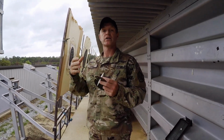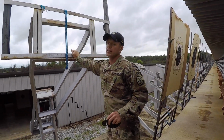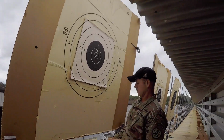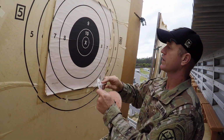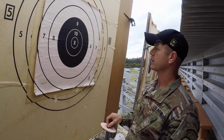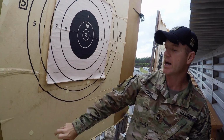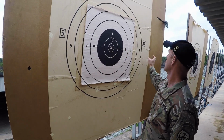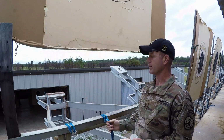So we'll be down here in the pits, the shooters are on the line, the round will come through the targets. We can feel it come through the target because it vibrates, so we'll simply pull the target down, take the 3-inch shot spotter, put it in the bullet hole, and then take the orange value disc and put it in the corresponding place. So this is our X, 10, 9, 8, so forth and so on. Whichever ring the bullet hole is actually in, we'll indicate that with the big shot spotter. And then we simply mark it and run it right back up.